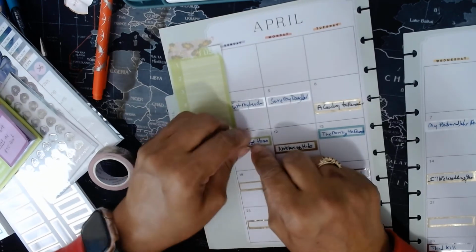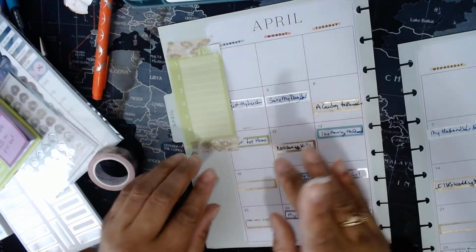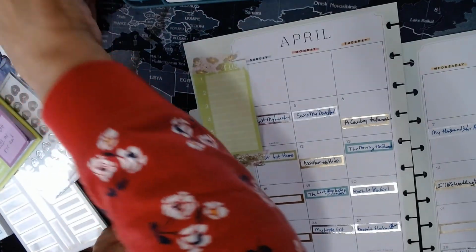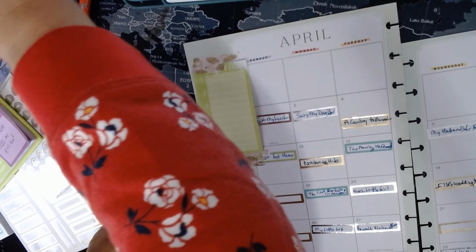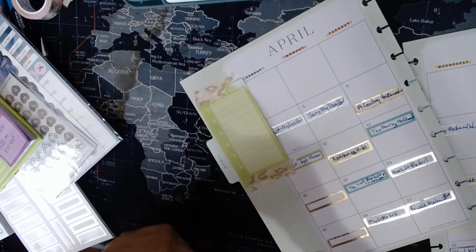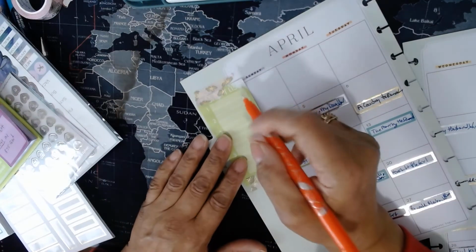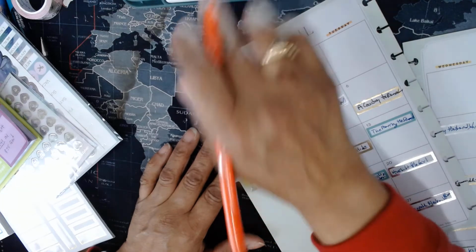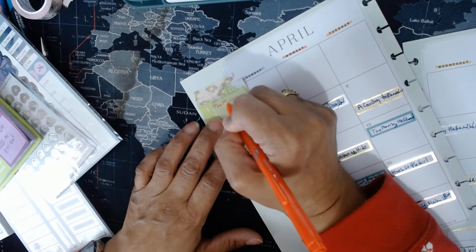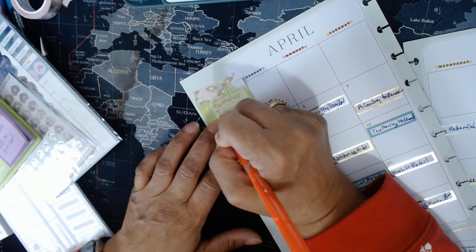I'll be more prepared for the next one. So I'm going to stick that there. I'm not worried about that because I am also working with a spreadsheet. And what I wanted to do over here, and I'll just use the fine point of the orange marker, is make a note of upcoming books that I have to do, which is The Maidens and The Bullet.